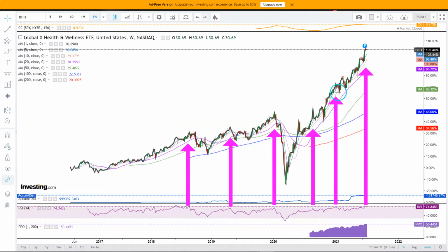the pinkish 10-week moving average. Here we go down to test the 5-week from a high. Here of course we have a pretty epic crash. Here we test the green 50-week moving average. Here we eventually go down to test the blue 100-week moving average. And the PPO is also at a very, very high level.